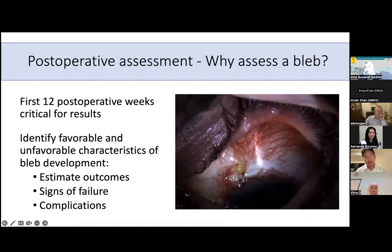And at the end of the day, we're giving a whole talk about clinical examination and glaucoma assessment after surgery. So why bother assessing a bleb? Well, the reason is that especially in those first 12 post-operative weeks, bleb assessment is critical, okay? So what you're gonna do is when you're looking at a bleb, you're gonna identify what are the favorable and unfavorable characteristics of bleb development.